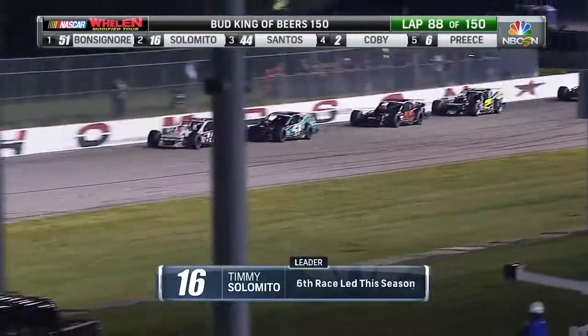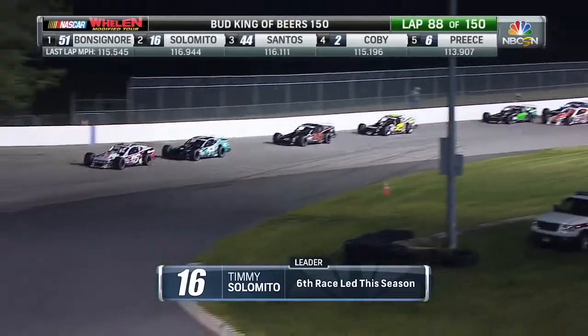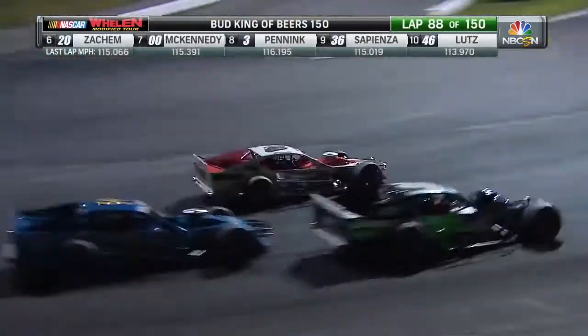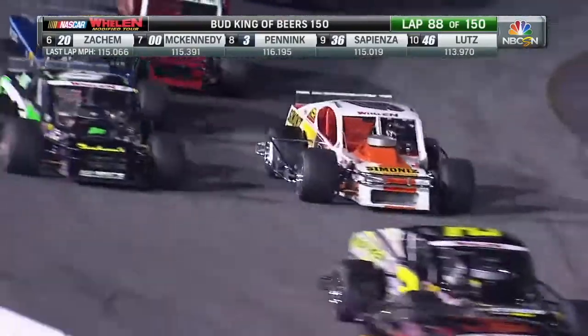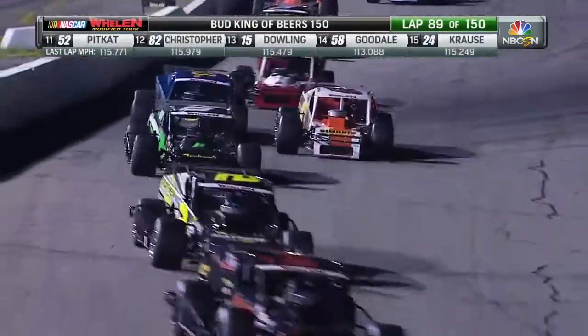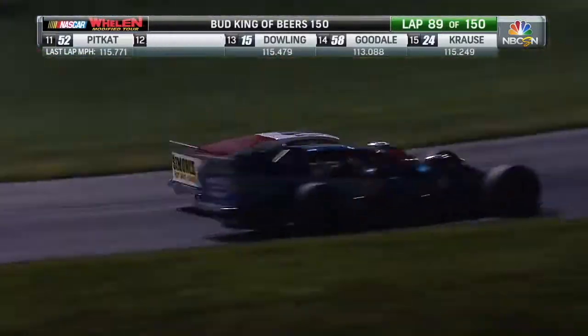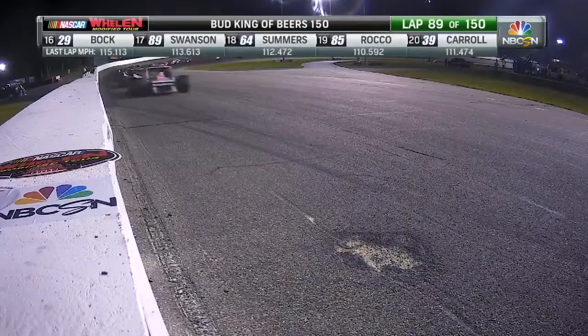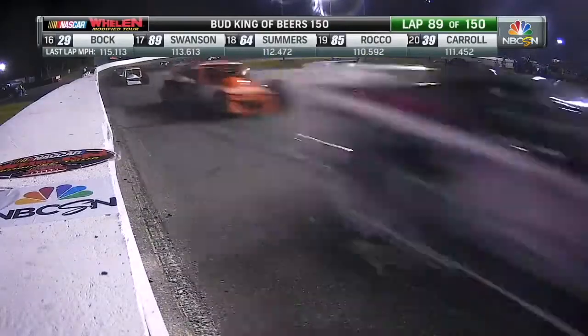Now it's all about Timmy going, okay, I've got the lead. Who's behind me? How am I going to save my tires for the end? Well, the key as to who's behind them is that Rowan Pennick in the blue 3, who is 7 points behind in the point standings, is about 7 spots back in the freight train. Yeah, I don't think right now he's probably worrying about that.